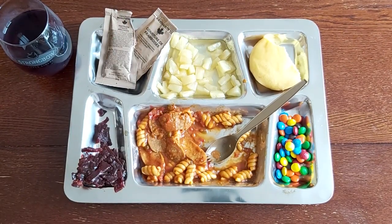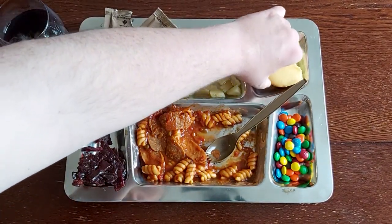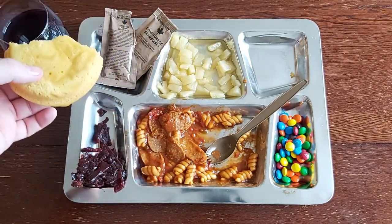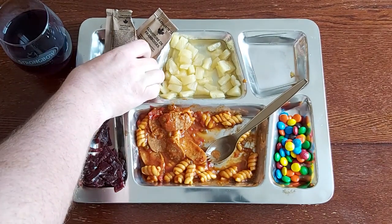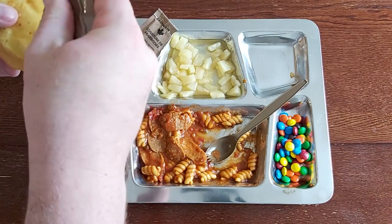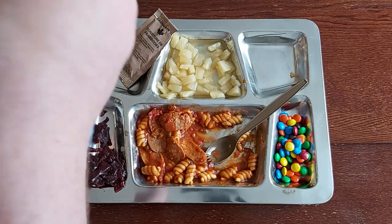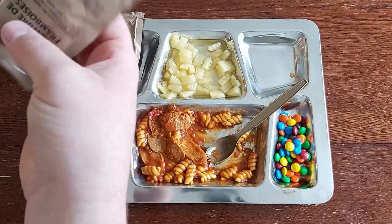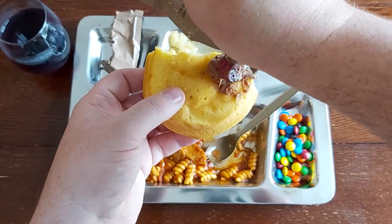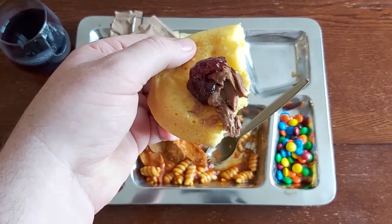So the last thing we're going to do before we try our M&Ms, we should all know what M&Ms taste like. For anyone who's ever actually bought a pack, they don't really change that much. Let's try a little bit of our toppings on the cornbread, and then we'll move on. So we got our chocolate peanut spread, and our raspberry jam. So let's give that bite a try.